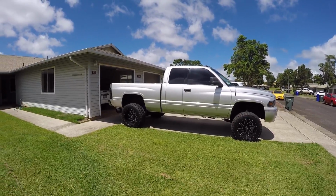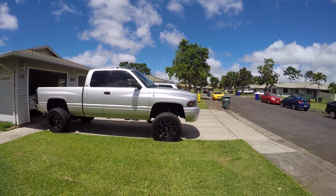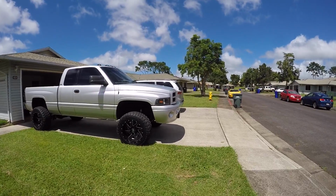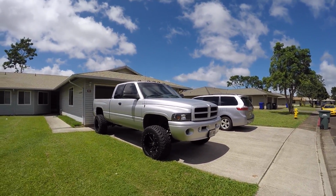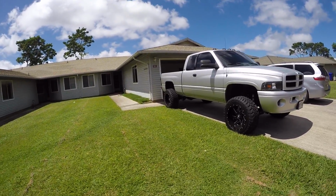But price of the truck. Now, he was asking $15,500. I got it off Craigslist. Bought it from the second owner. He was asking $15,500 for it. And keep in mind, it was bone stock, nothing on it.